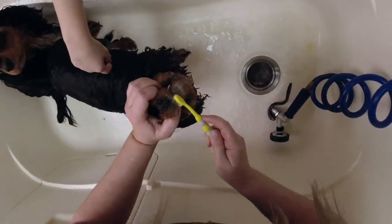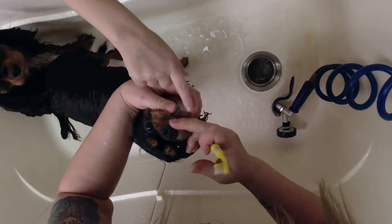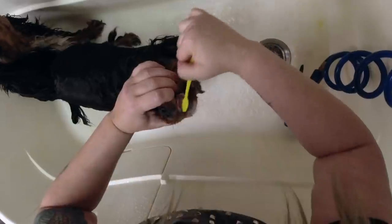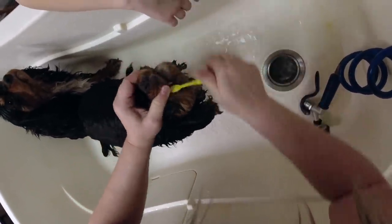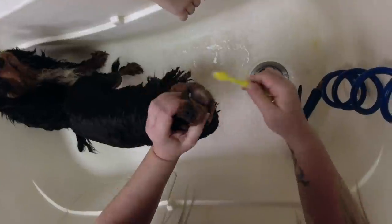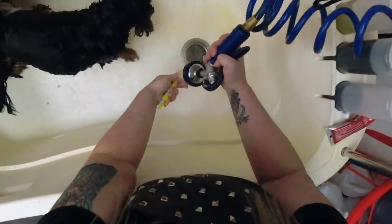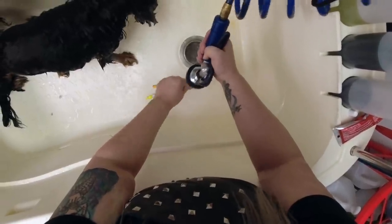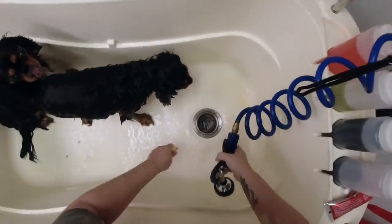Why is she licking it? Because it tastes like treats. And then we're going to pull her bottom teeth down. She's doing good, huh, Lola? Make sure you get those back teeth the best you can. And they make the double-sided toothbrushes, but I don't like those because I feel like they're wide and they hurt the little dog's mouth. So I just like to get baby toothbrushes and sanitize them after they use them.